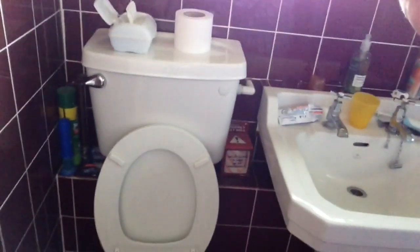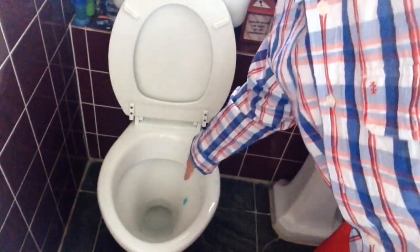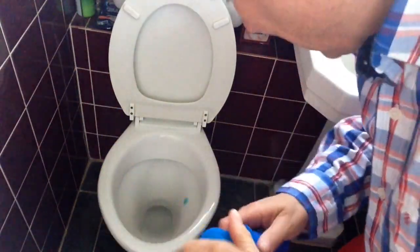So there's the sink. There's the toilet. I'll show you the toilet as well. Look, it's all clean. Look at that, all clean. And a little bit of that blue. I use these things on the side of the toilet. And I could think of a new one, actually.